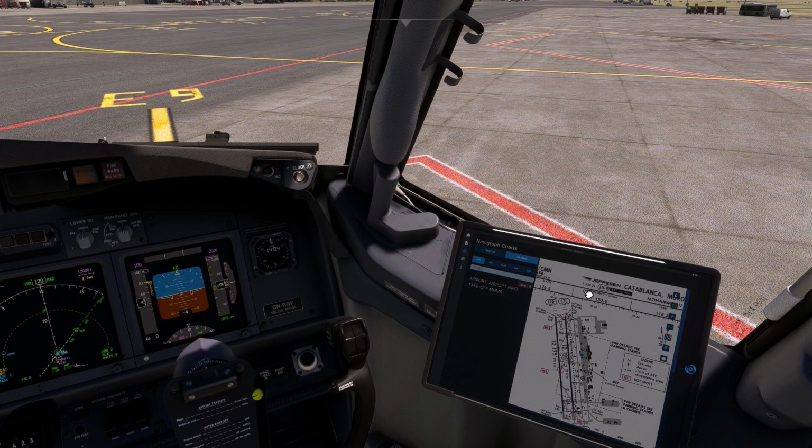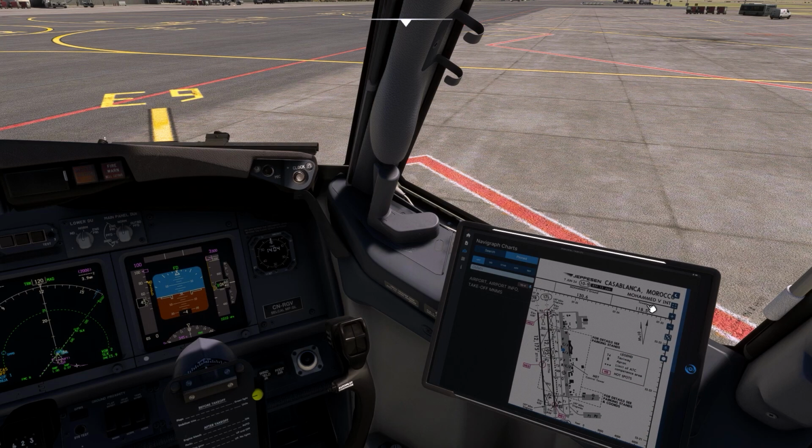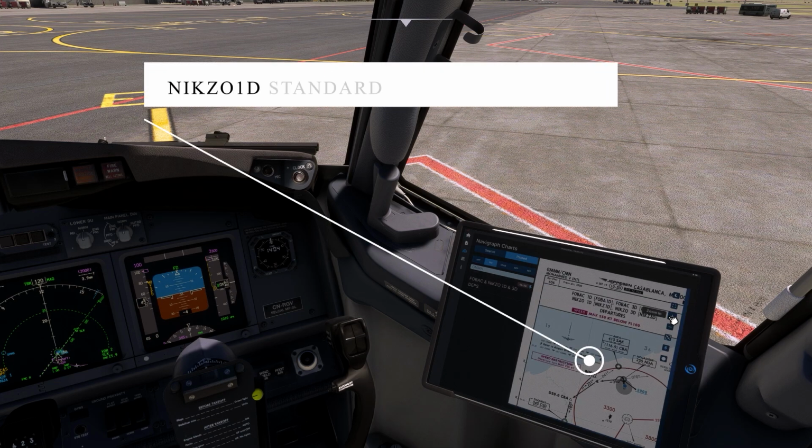effective 7 June 24, airport elevation 656, Casablanca Mohammed V International. After starting our engines and fully configured for the taxi, we will taxi via right on Papa, then left on Tango, all the way to Sierra 135 right. So this is for our airport. So let's head up to the departure, our SID.